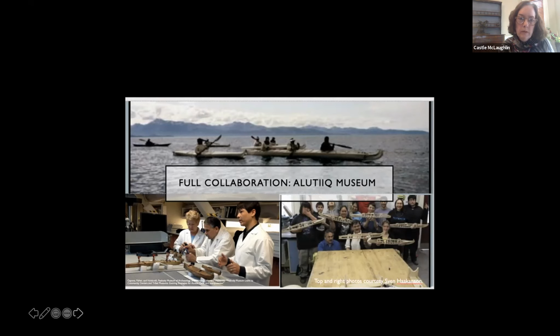They were particularly interested in learning what items were made of, and a new scientific technique had recently developed that enabled that. And at the end of this project, the kayak was sent on long-term loan to that community. Another aspect of this project that is worth mentioning is that the lead person for the Alutiiq Museum, Sven Hawkinson, who's there on the left bottom, was another Indigenous person who received a PhD in anthropology from Harvard, and he's now a curator and professor in Washington State.